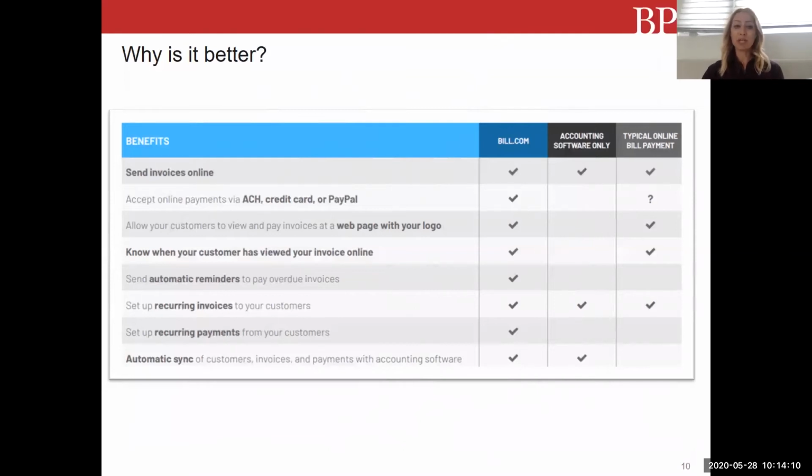You have full customization, so when customers log into the portal to pay you, it'll have your look and feel, whatever you want that customer to see with your logo. You'll know when your customer has viewed the invoice. You can set up automatic invoicing. You can set up automatic reminders to your customers that invoices are due. And your customers can set up recurring payments for things like rent or subscription services.